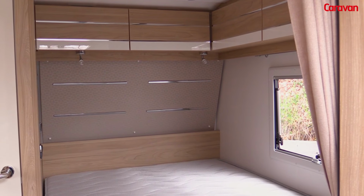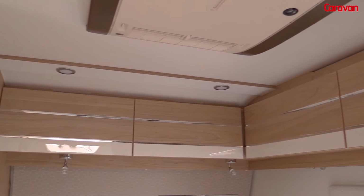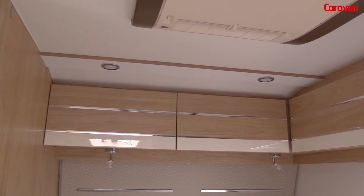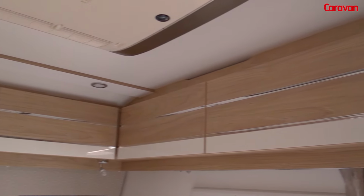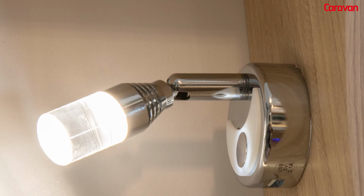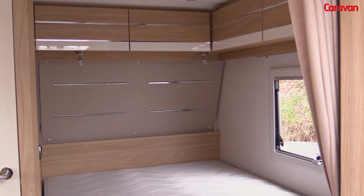With a bed size of 4'7" by 6'6", I love the fact that all the storage lockers are up high, so you're not going to bump your head when you're sitting up. With 2 storage lockers to the rear and the side, there's plenty of storage space. And these spotlights above the bed are handy if you want to do a little nighttime reading. Oh, I love a good book.